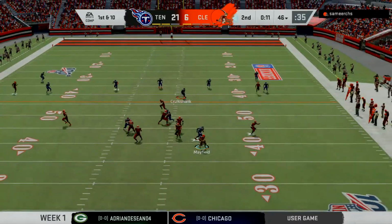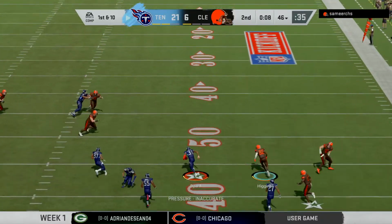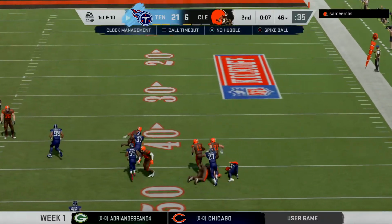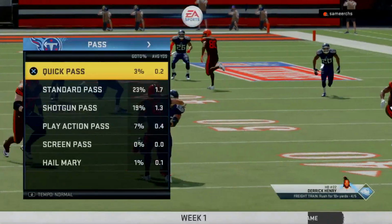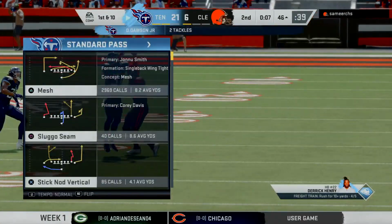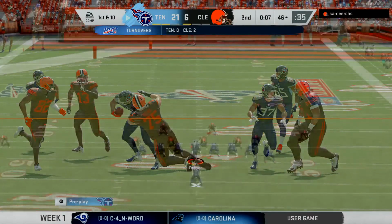Mayfield now looking to throw on first down. And this is going to be intercepted. Picked by Kevin Byard. And a potential turning point as they'll get the football in very good field position late in this first half. At the 46-yard line.